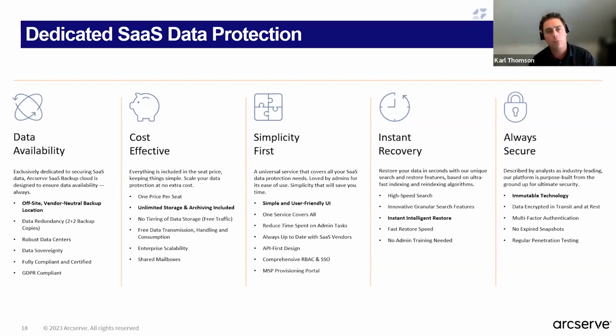With cost effective, what we do is we have a cloud to cloud solution. We price per seat. It includes unlimited storage. The retention can be as long as you need. There's no tiering, so the ingestion and the egress are all included, and scalability. Things like shared mailboxes, for example, we would include for free.